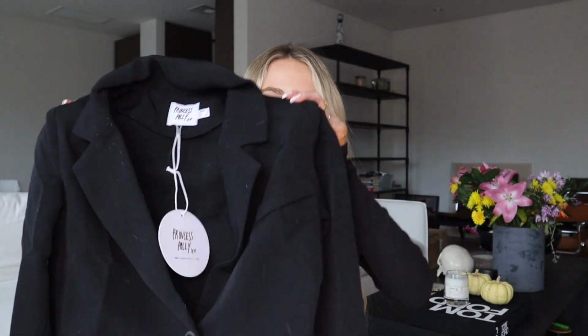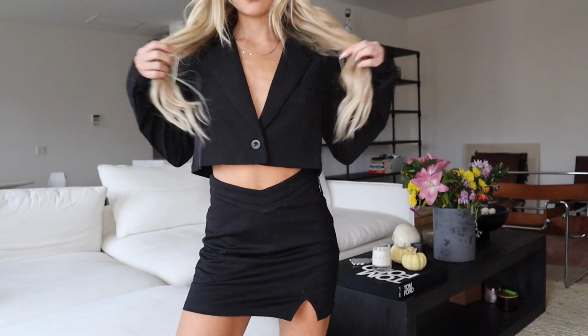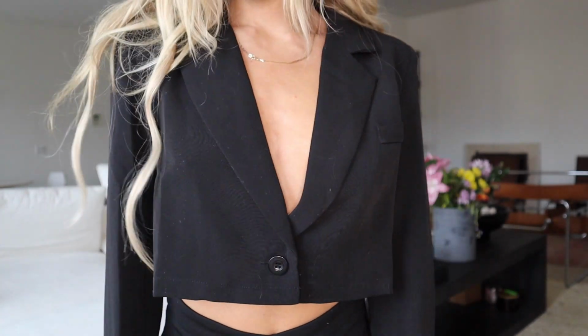This next top I got is this black cropped sweater blazer. I'm so excited to wear this to more fancy, nicer things. I feel like I always have so many crop tops, and I don't have anything super nice that I can wear, but this is the ultimate if you want to look cute but classy. I would wish to wear it with a pair of light wash denim jeans. It's still cropped though, so you show a little bit of skin, and I think it would be so cute to wear with a really pretty lace bralette. It is called the City Cropped Blazer in black, and I got it in a US size 2.